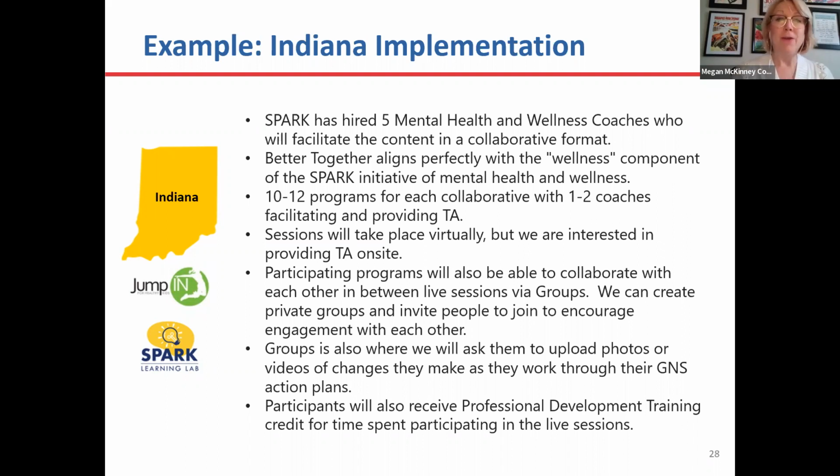And slowly we are finding ways to get Go NAPSACC embedded in some of the state systems so that more providers are exposed to this and able to make this progress to improve the quality of the provider environment that they offer and also to have healthier kids. So I'll start by explaining a little bit about how Indiana is structured. We have a company called Spark Learning Lab that implements technical assistance across the state, across all of the different domains, not just Go NAPSACC in nutrition and physical activity.